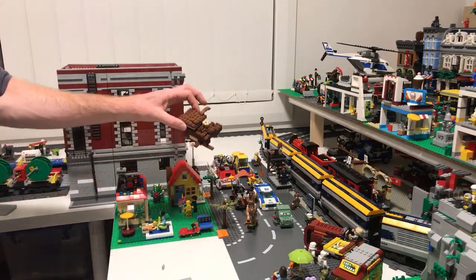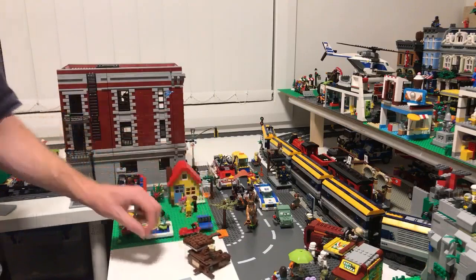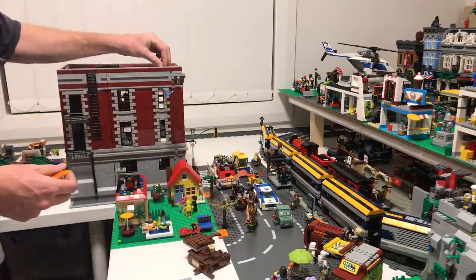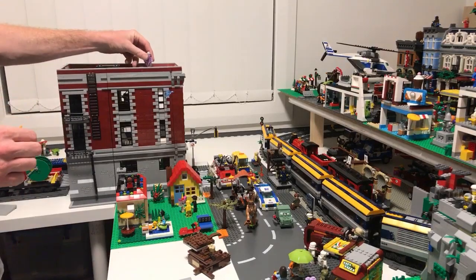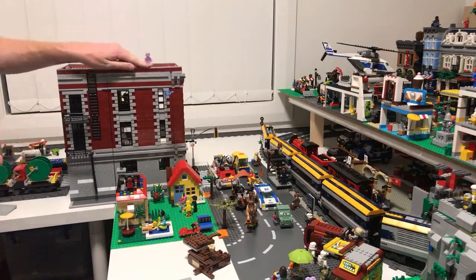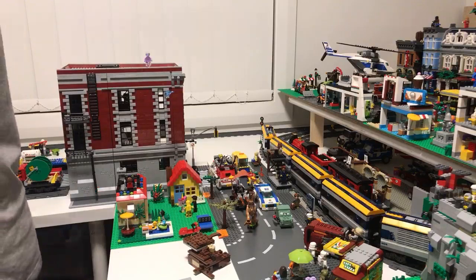My eldest daughter actually took one of the ghosts and built a trap for it the other day, so I'll get her to share a video on that one. That one there, there we go. Hey, we've got a ghost. There's a librarian as well, she can go on the top. What a great set. Anyway.